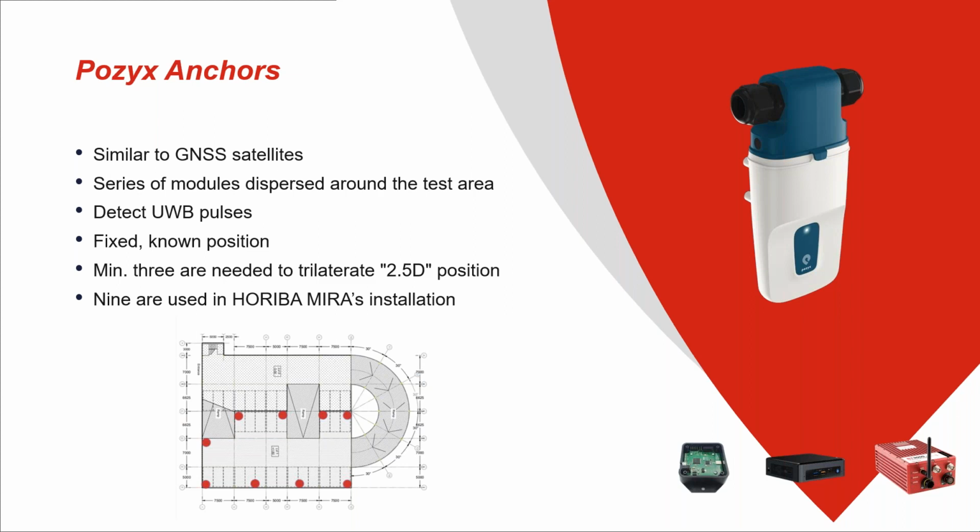In the installation process, these anchors are very accurately surveyed by us. And in fact, to calculate the position, we use what's called a 2.5D position. Because if you imagine, unlike a satellite system where you have a nice hemisphere of satellites, you don't have the vertical distribution of these anchors to give you that accurate Z dimension. So in total in Horiba MIRA's installation, we have 9 of these, and we just use more anchors to get that extra level of precision out of the system. So I believe we're up to tags next.